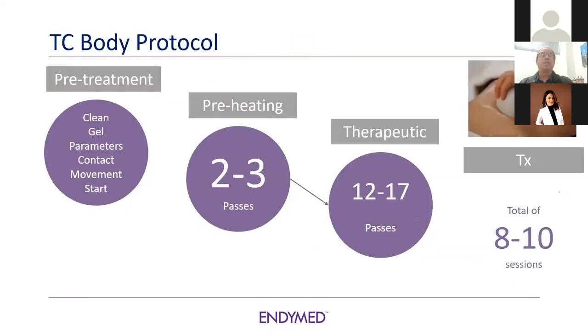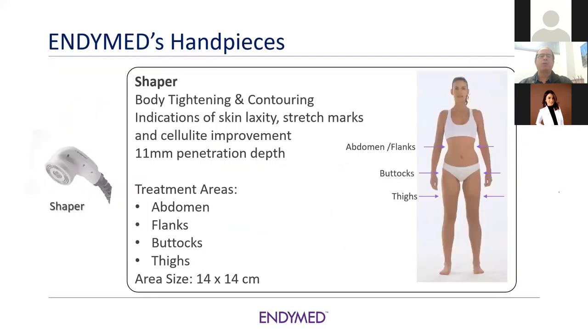The body, as mentioned, since it's a larger volume of skin being treated, might require more passes in most larger areas, such as the buttocks, the thigh, the abdomen and so forth. We have some differences. Also, the number of treatments requires 8 to 10 treatments altogether.